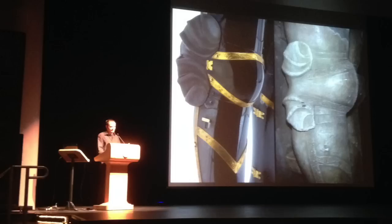Paint doesn't survive on the effigies very well, but if you stick your head through the cobwebs and through the spiders, you can see there's often a lot more paint still remaining on the undersides of these things. So that was what I was trying to recreate with Mac in this armor.